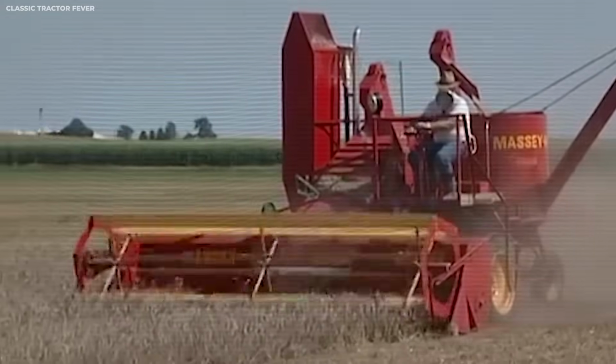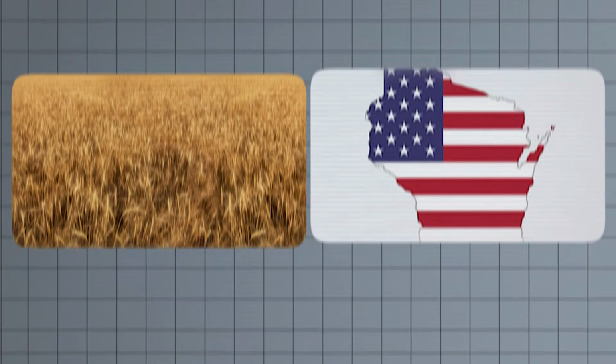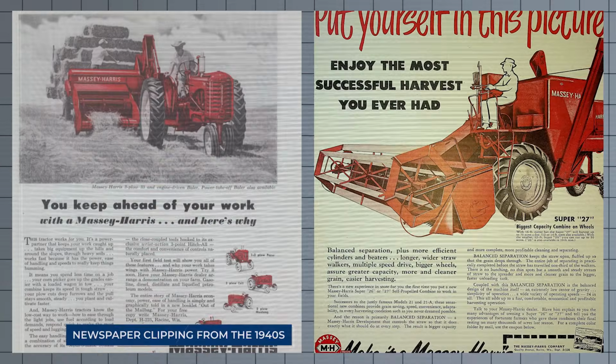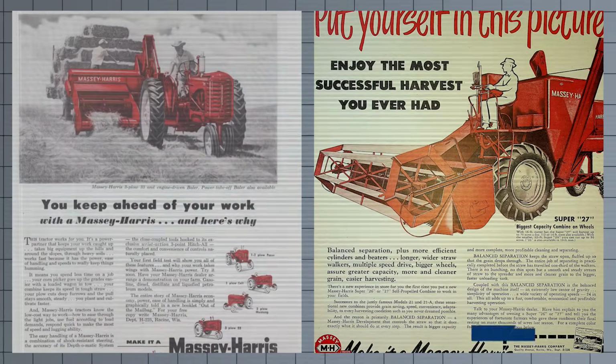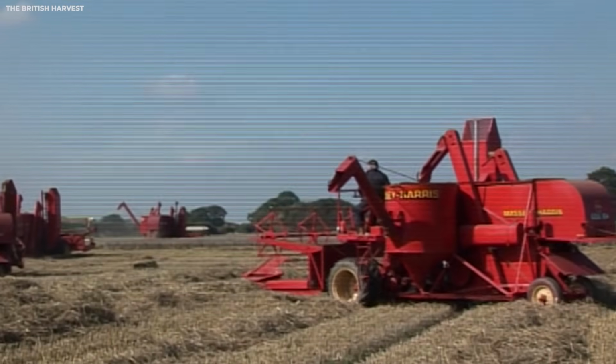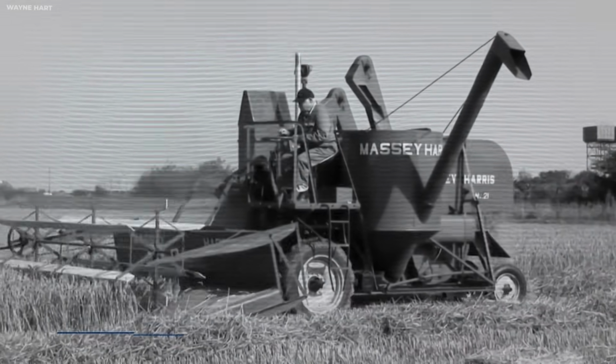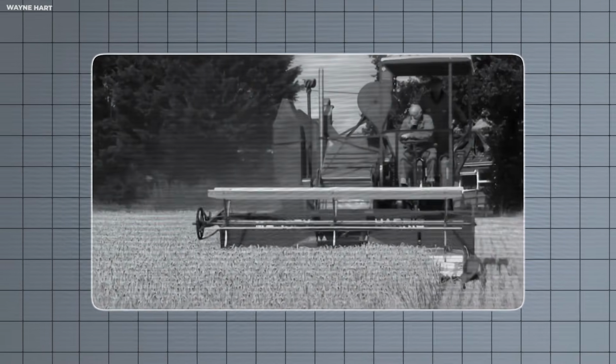Now, the cultural significance of the Harvest Brigade can't be overstated. In the midst of wartime labor shortages, mechanized harvesting helped keep America's breadbasket in full production. Newspaper clippings from the 1940s highlight how the traveling crews equipped with Model 21s played a crucial role in maintaining food supplies at home and abroad. The machine itself became an emblem of American-Canadian partnership in agriculture, bridging borders with its utility.